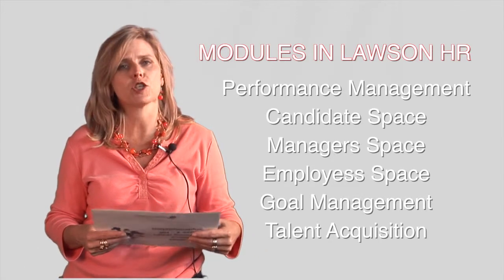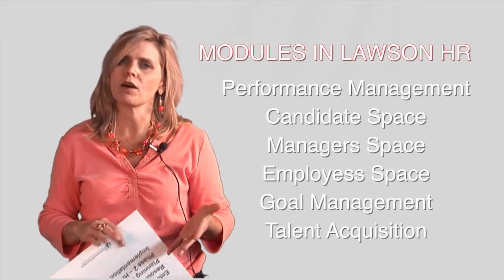So when you apply for a job today, the online application process, whether you're internal or external to the company applying, is done through an online third-party source. That'll be part of the Lawson system going forward. So the two things that I think are the most exciting are the employee and manager self-service.